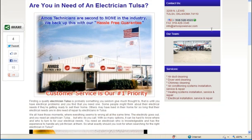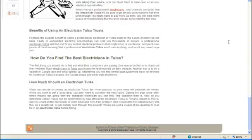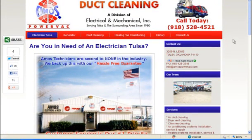I try to make the website look as close to yours as possible. Now it's not completely the same. If you scroll down, you'll see that there is more content on here, and we do our best to optimize it to show up in the search engines, because really the biggest point is to try to get the phone to ring, right?